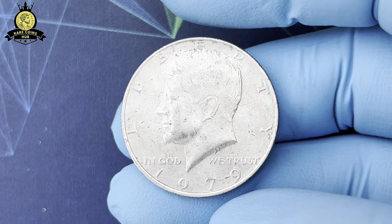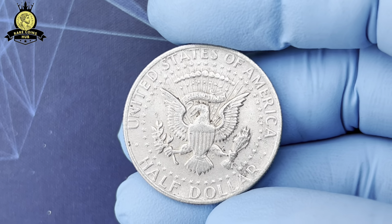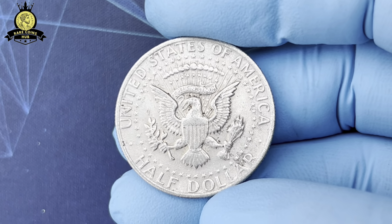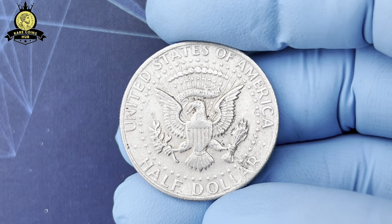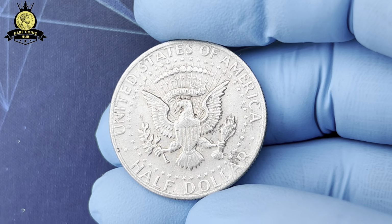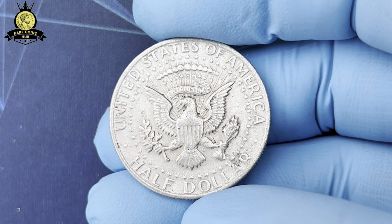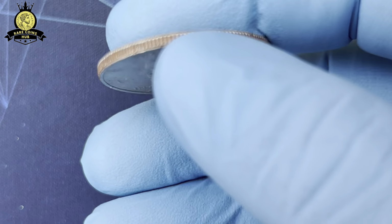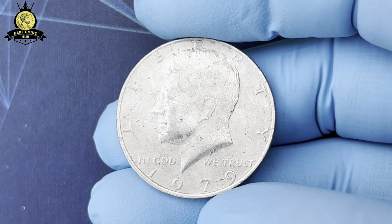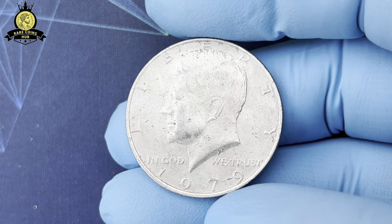The 1979 Kennedy half-dollar was part of an ongoing series that paid tribute to President John F. Kennedy, who was tragically assassinated in 1963. Since its first minting in 1964, the half-dollar had become both a circulating currency and a memorial artifact. Over time, its silver content decreased, and by 1971, it no longer contained any silver at all, just a copper-nickel-clad composition. Even so, it remained iconic.